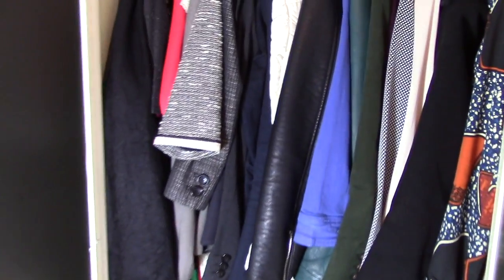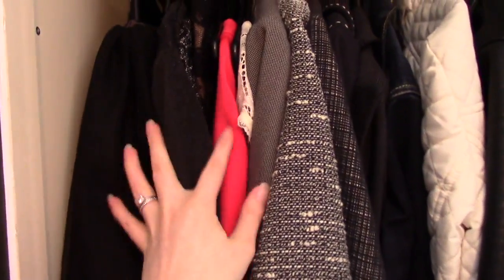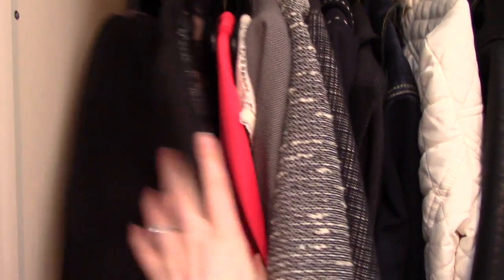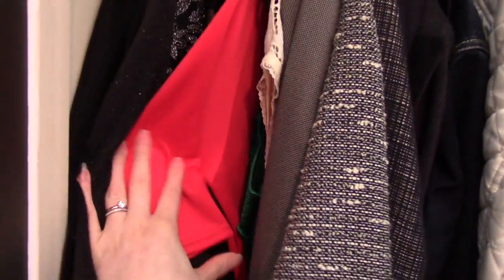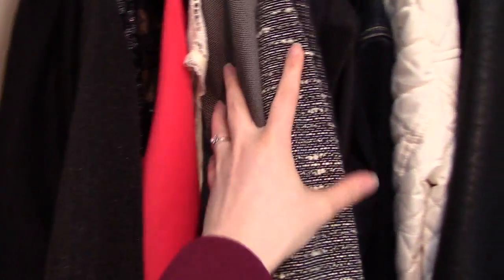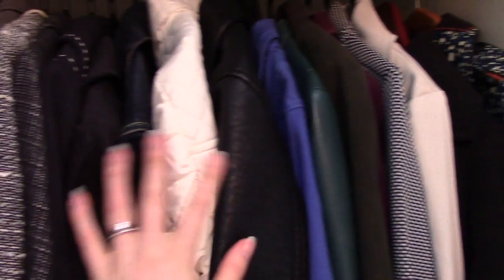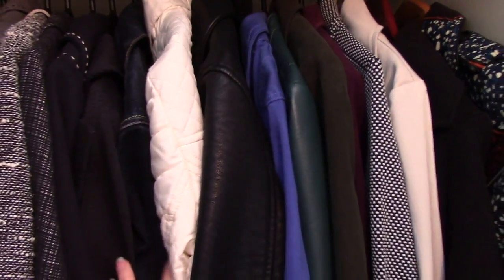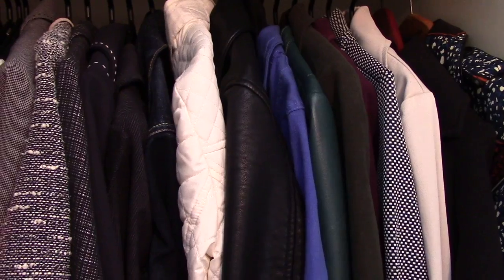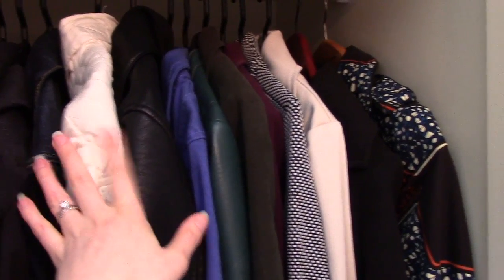So just to give you an idea of what is in here, over this side I've got fancier skirts and dresses that I would wear to weddings, really special occasions. So that's what's there. These then are suits. Here then are all jackets, of which I have a lot. I guess, I don't know, to me it seems like a lot. Maybe to someone else it won't. But yeah, these are all of my jackets.